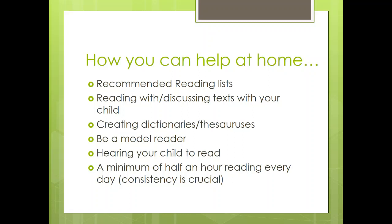As parents, you could be their model readers. If you personally read quite a lot, it would be a good idea to sit together and read alongside each other. Or sometimes, it doesn't have to be for real, but you might recommend a book that you've enjoyed reading when you were younger.